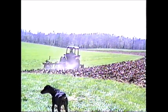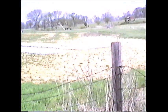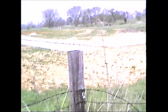I'm going to go home and charge the battery. We'll pick up some more later. These are the tobacco beds. This is where you plant the seed, or sow the seed, and have them to transplant to the ground that Wellington's plowing.